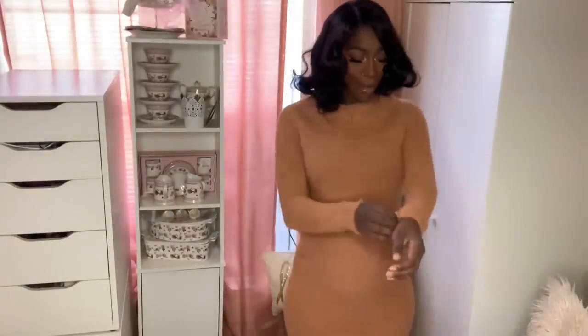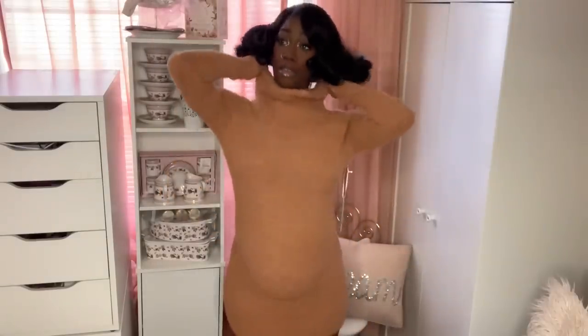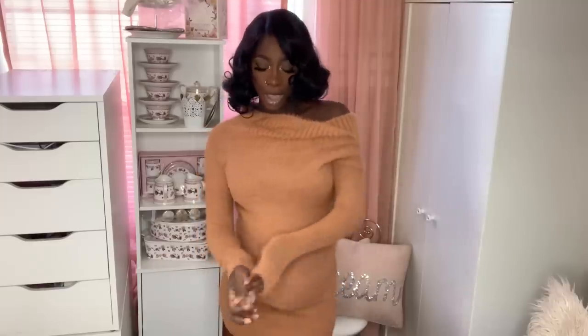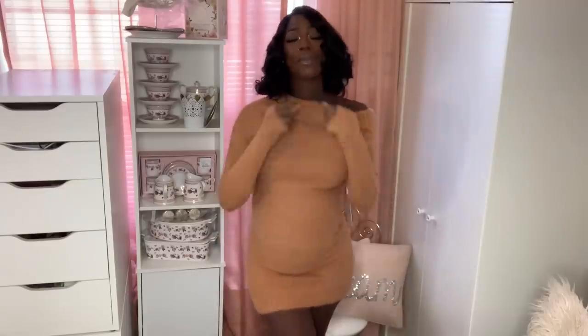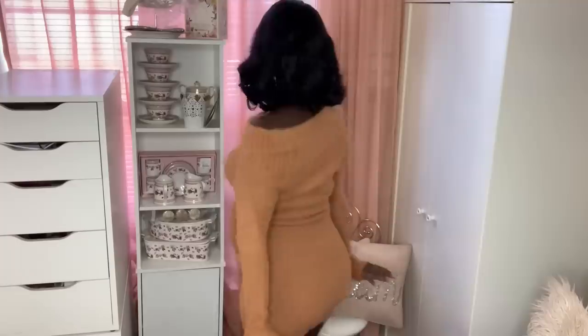Okie dokie. So here is the next piece. It's actually not super short, pretty cute. I'm not sure how you do the collar. I guess you can wear it like this, or bougie, like this, which I think is really, really, really cute. Or you can wear it like a regular bougie girl turtleneck, maybe even just one off the shoulder. I would wear this with some thigh-high boots and a really nice cute gold necklace. I think you can dress this up, dress this down. I think it's really, really cute. Zoinks! Let's get to the next outfit.